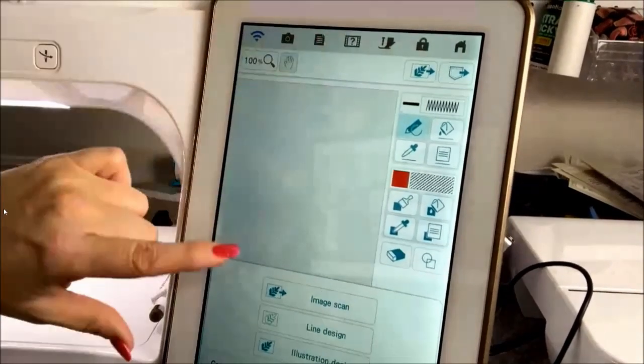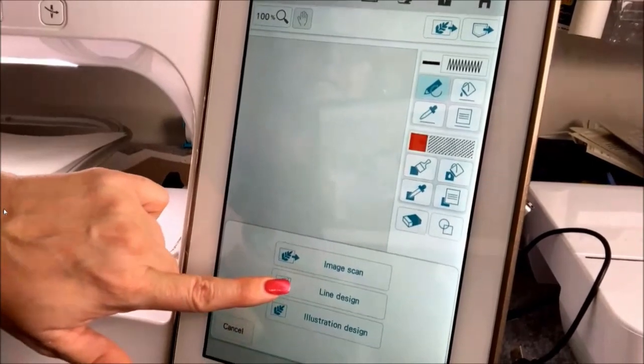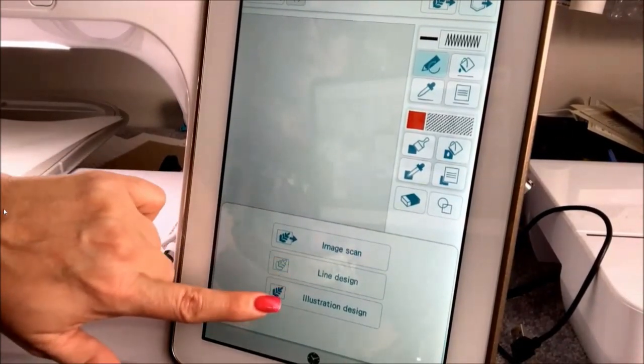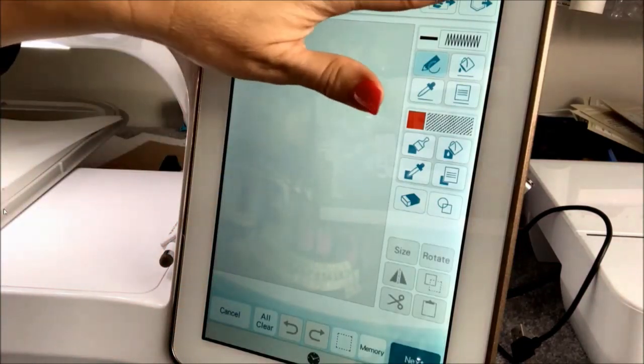And that's what you would use if you wanted to scan in an image, which is the hoop that you have fabric in. A line design would be your outline, like the little flower I showed a while ago, or an illustration, which is a colored in design. So you can scan in any of those to turn your design into stitches.